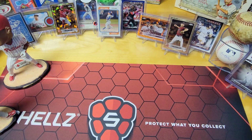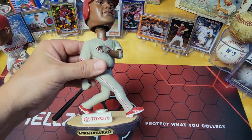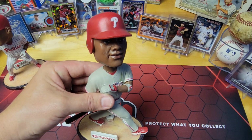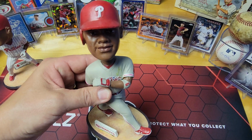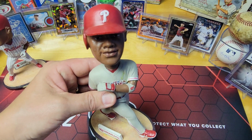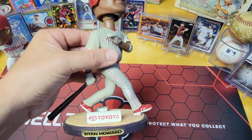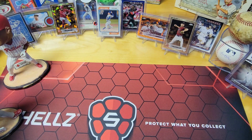Ryan Howard is probably the biggest game changer that I've seen on the team, maybe before Bryce Harper. But I don't know if people realize how special of a hitter this guy was. He did swing and miss when nobody was on base, but just pull up Google and take a look at this guy's split stats with anybody on base when the other team had to throw him a fastball. It was something out of this world.